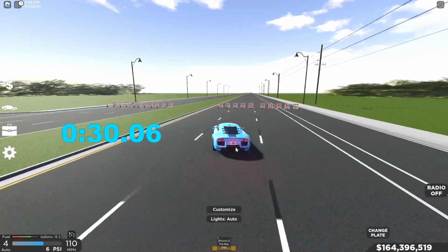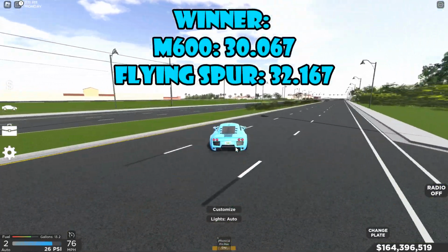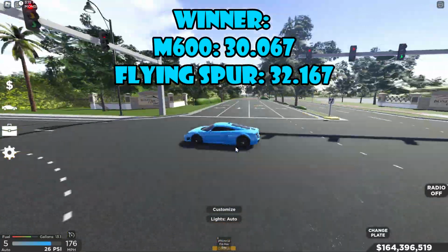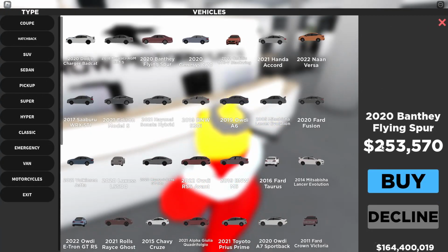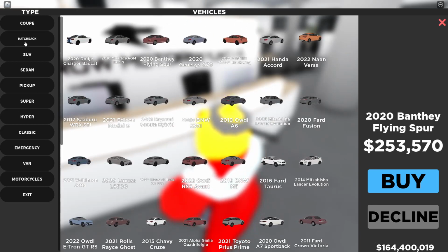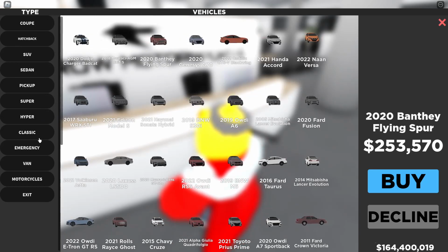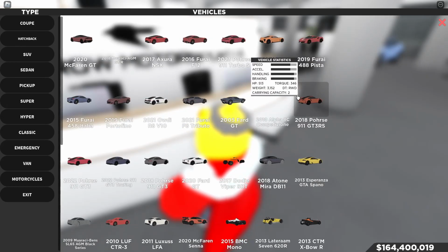If I were to guess, this car may have hit 30 seconds or 31 seconds compared to the 29 on the Flying Spur. Regardless, what we're going to do now is go to the dealership and see both of these cars and their prices. $153,570. If only I'd passed elementary school. Anyways, this is a sedan. It's the third car. What we're going to do now is go over to the classic, not the classic car section. Whenever I say classic car, I mean the supercar section.